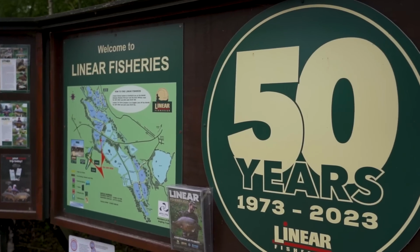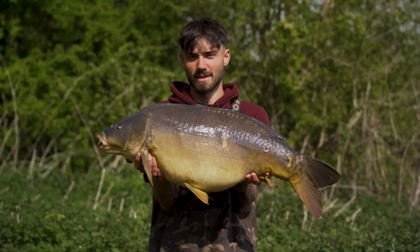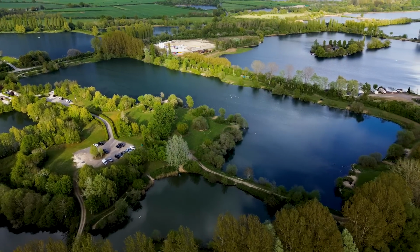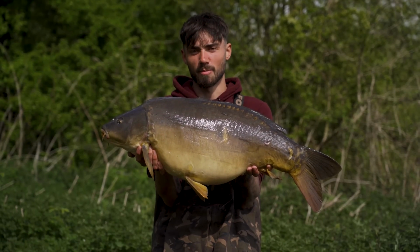Right, we're back at Linear Fisheries again. Last time you saw me, we were over on B1 and B2 during the winter. This time we're over on St John's. Spring, it's good conditions. I've just netted this one as the cameras are turned up, so we're hopeful for a productive session.